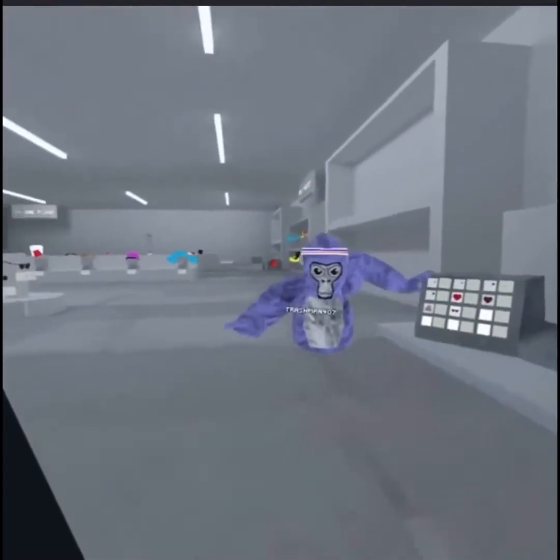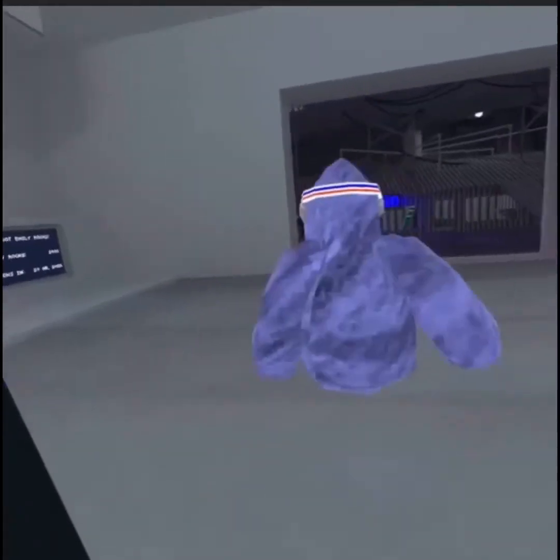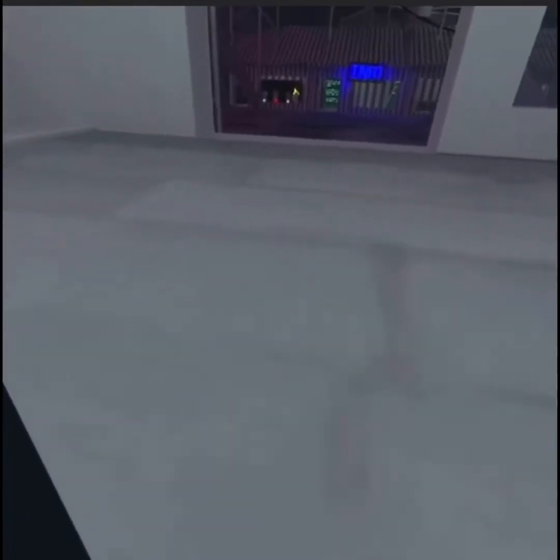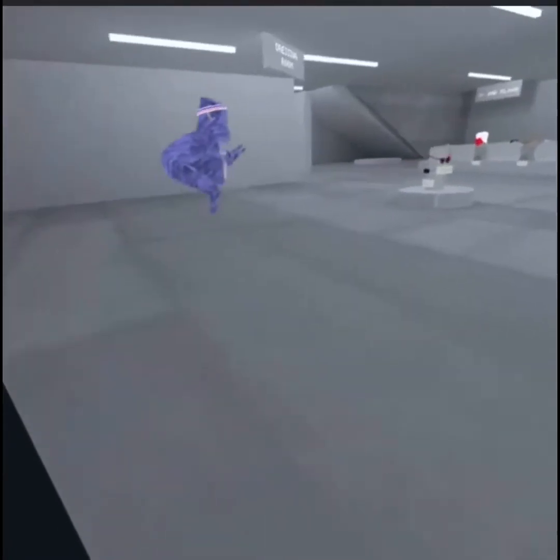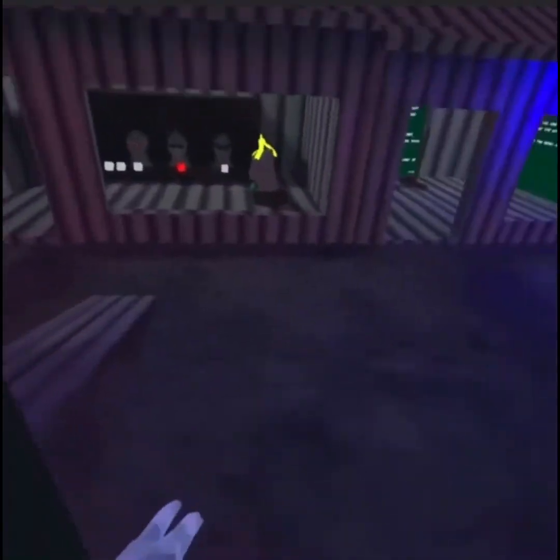Can you juke in here like this, though? Yeah. The only time I juked someone out on the tree, I thought I was going to die. So it was out of panic, not out of skill. Oh, that's awesome.